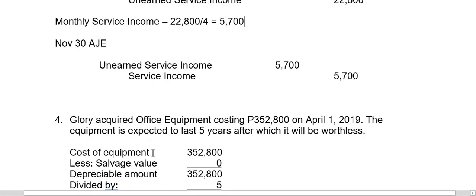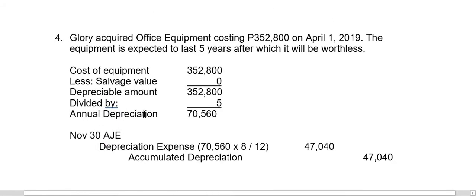Let's compute depreciation. So, Glory Company acquired office equipment costing 352,800 pesos on April 1, 2019. So, the equipment is expected to last 5 years, after which it will be worthless. So, to compute annual depreciation, there are three things, no? Or in a given statement, you should pick three important informations. Una, you have to know how much is the cost of the equipment. In this case, it is 352,800.